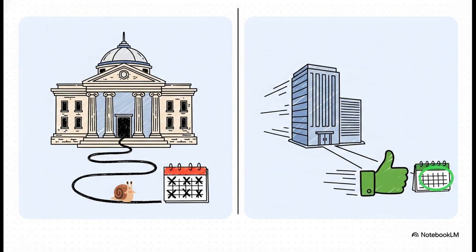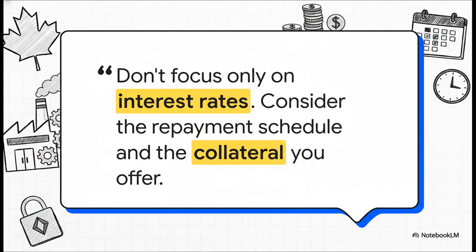This right here tells a huge part of the story, doesn't it? Look at that difference in approval speed. A bank could leave you hanging for weeks, maybe even 2 months. That's long enough for a huge opportunity to just vanish. But a specialist, they can often get you an answer the very same day. For a business owner, that kind of speed is an absolute game changer. And this is such a critical piece of advice from Conchetta Farina.